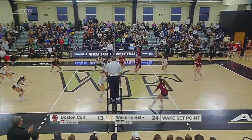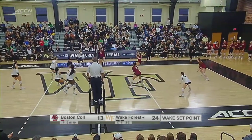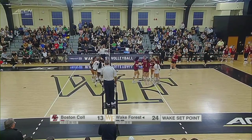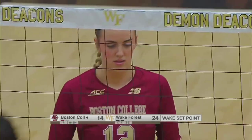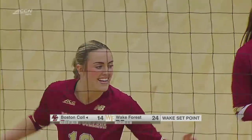Crawford serves short. Crawford digs in the back. Carney here, blocked down. Farrell trying to save it. Torrance comes flying in as well, but BC gets the point. And that was the first swing we've seen from Boston College's number two, Schroeder.